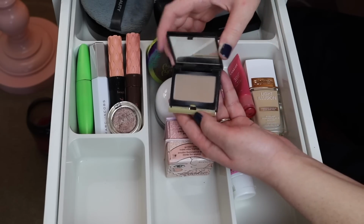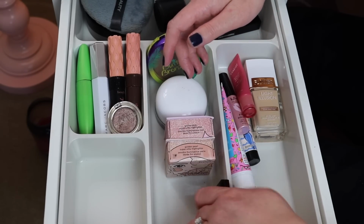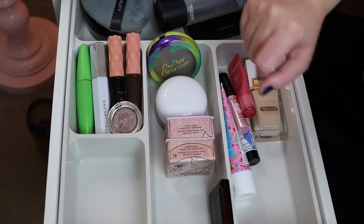I got my Kevyn Aucoin contour shade. I think this is the only contour shade I have on hand now, but I always just keep it on the side here because if I'm filming or being a little more glam, I do like to contour.